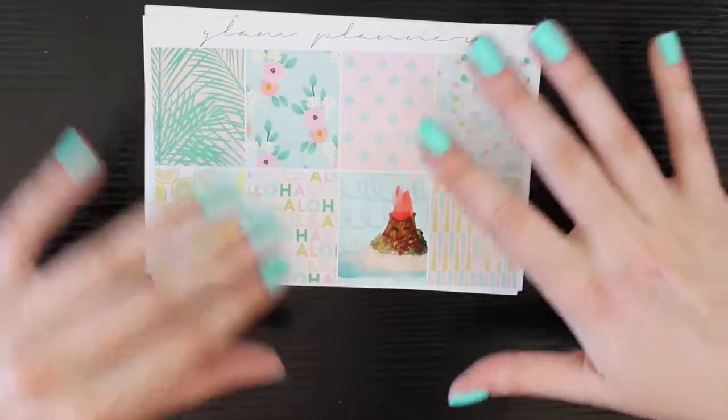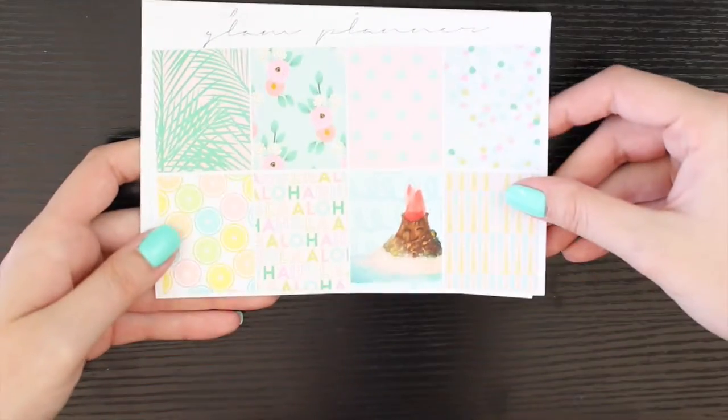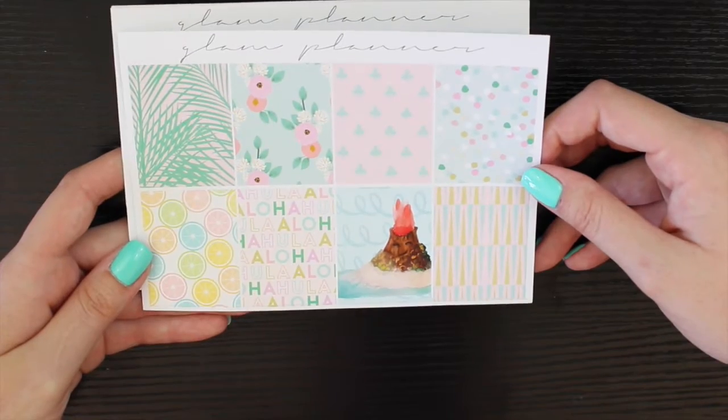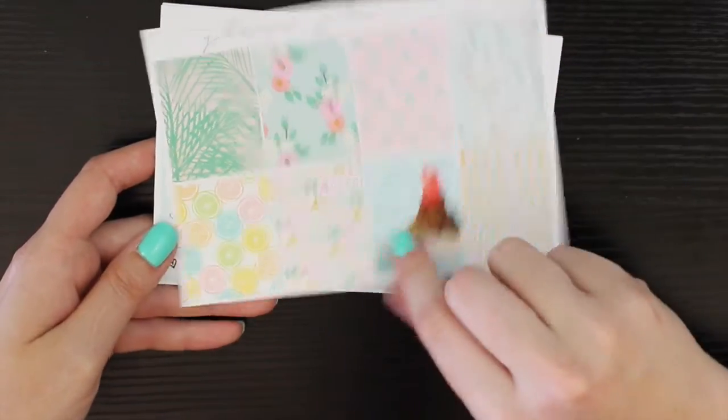I love the pastel-y colors. You can tell by the color of my nails. I love pastel, like mint colors and peaches and stuff like that. But this was called, I think it's called the Aloha kit. I don't really know, but super duper cute, really fun for summer.